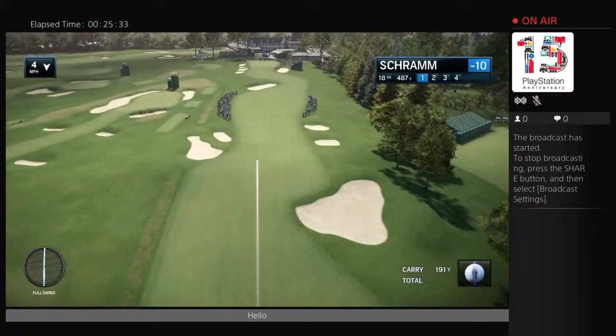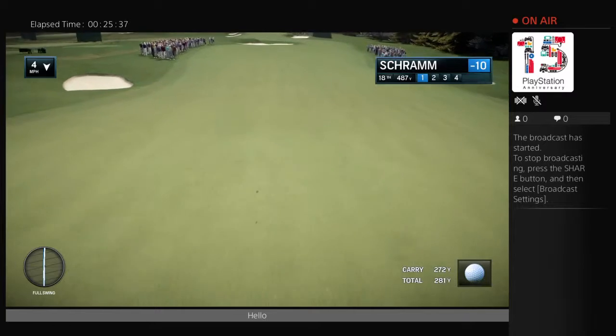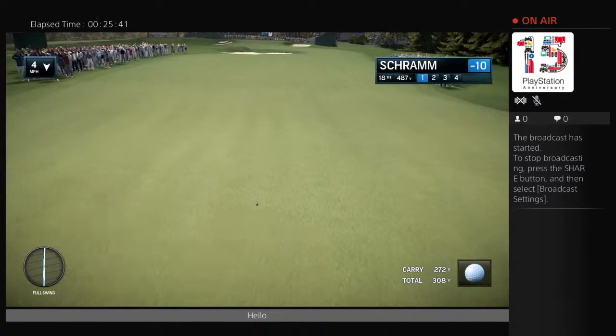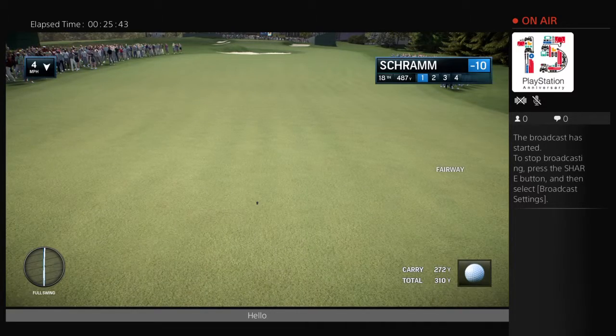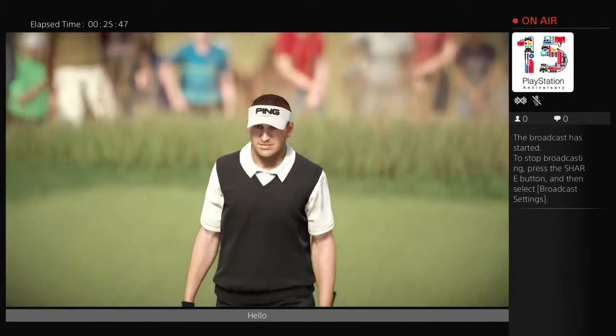There's something about a well-hit shot. 310 yards and straight, you can win with that.